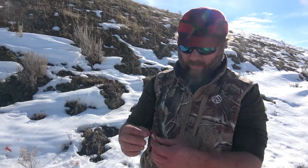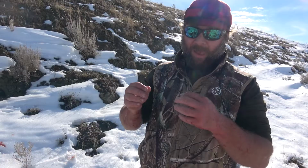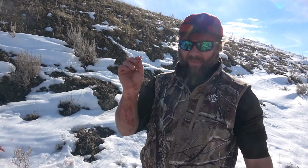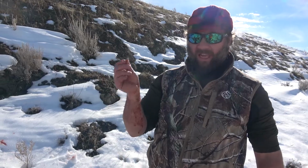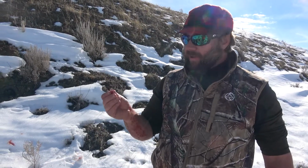Hollow point system. They pre-drill it, and then when it expands, it petals, and throws all those petals out into the wound channel. And then this creates extra damage that basically just punches through or tumbles through the rest of the animal. Very rare that you actually get to recover one of these.